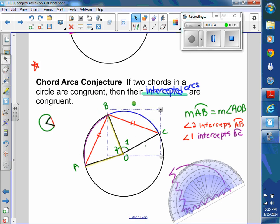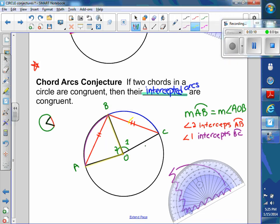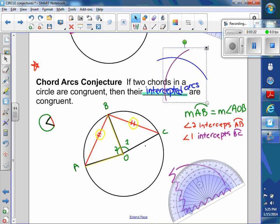So if we look at this conjecture, it says if two chords in a circle are congruent, so we have this chord congruent to this chord, then the arcs they intercept are congruent. So you can see I have the tracing of these arcs. And just visually, if I line these up, they're also congruent. So that was another little conjecture we came up with today by doing some measuring.